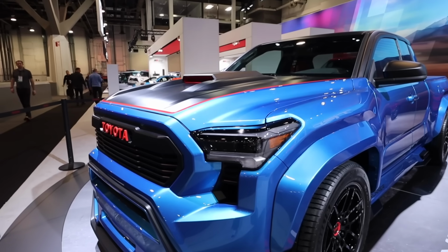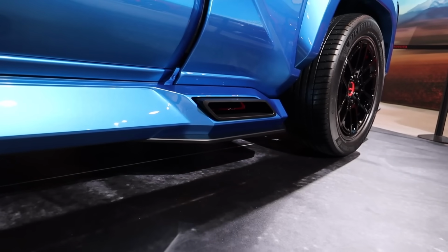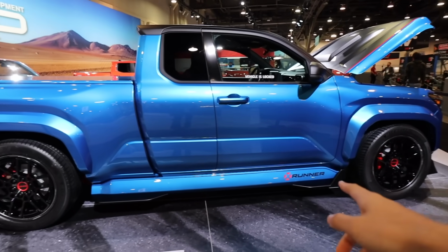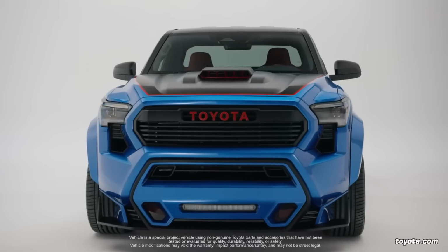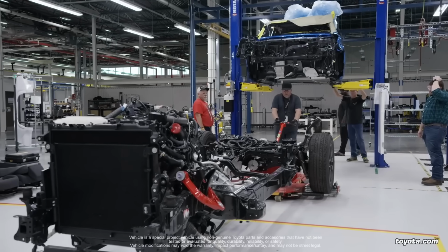There is a large functional hood scoop, custom aero fairings, and vents. This Tacoma, like the other 2024s, is on the TNGA-F platform, although it has a slightly larger track width, and that is of course for better stability. The TNGA-F platform is actually a big part of this new redesign.